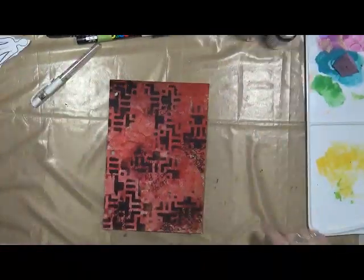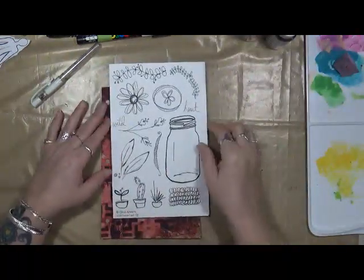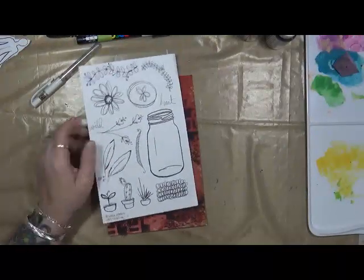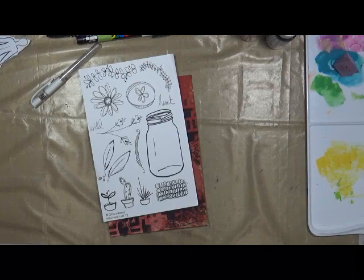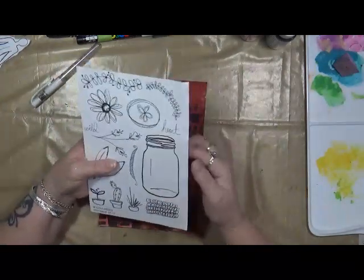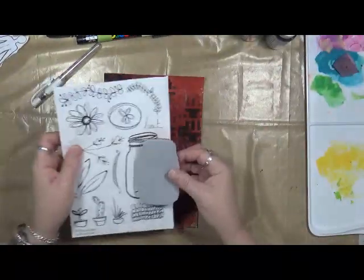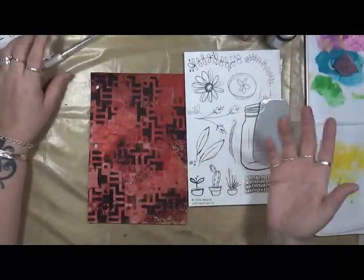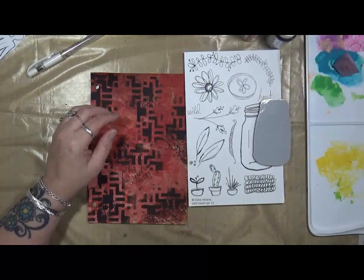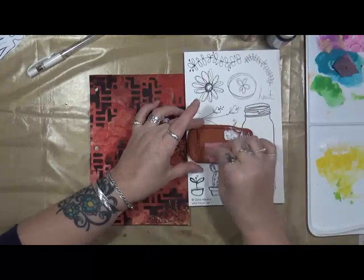I'll be right back. Okay, now my sweet dear friend Gina Ahrens has some new stamps out this year. You definitely have to check them out in her Etsy shop. It's Gina B. Ahrens. This is set number 13. It's called Wild Heart. And this jar really spoke to me. The reason it did is because of chronic pain, remember I said a toolbox, you have to find things in your toolbox. Well, you don't specifically have to use the toolbox. In this case, we're going to use a jar.